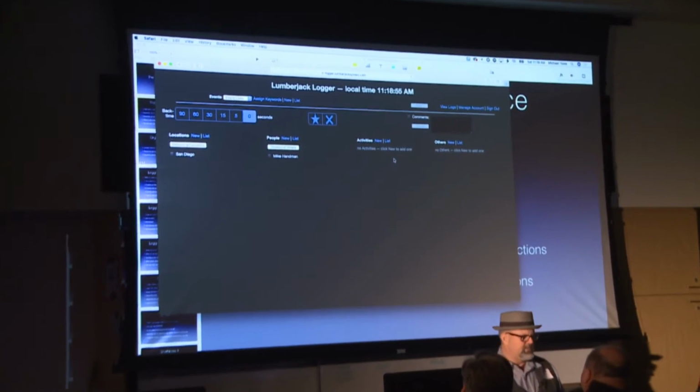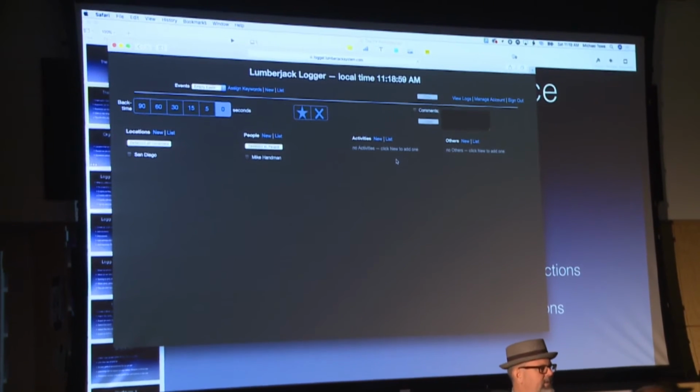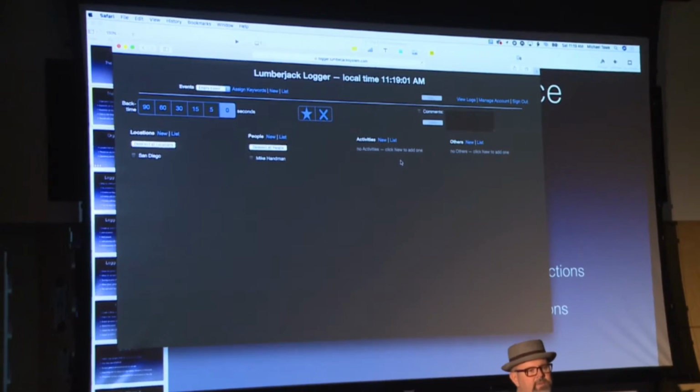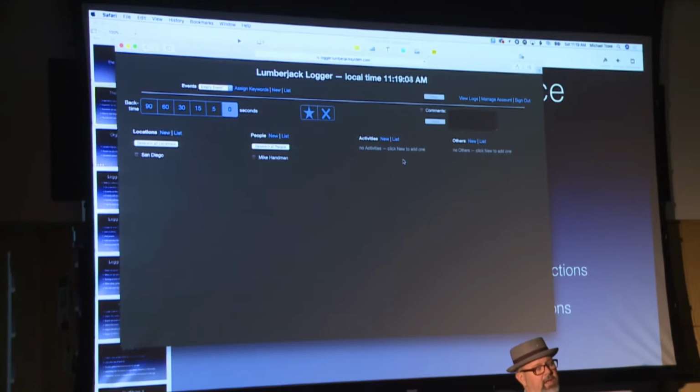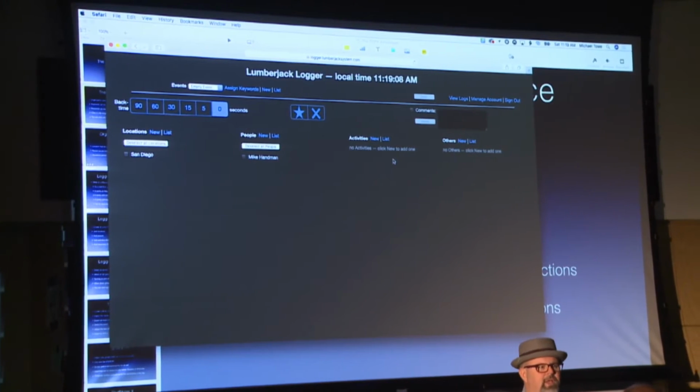Activities, a lot of times this would be used for whether it's an interview or whether it's B-roll, what kind of B-roll is it? If we know we're shooting a documentary on kids playing baseball, we might have one for at bat. We might have one for pitcher, for whatever. You come up with it and you create it here. For this one, I'm just going to create an activity called interviews.